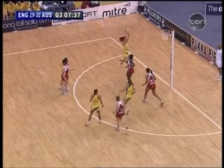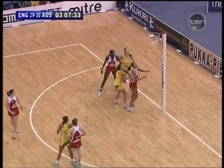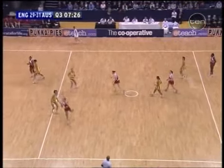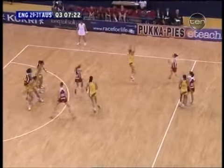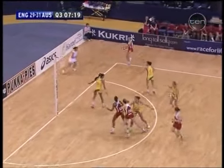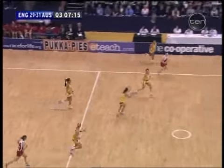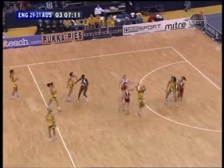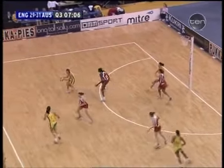Advantage obstructing. A wonderful goal. Great positioning there by Beveridge. Start position quite high in the circle, giving her more space against Mentor. Manage offside, wing defence. And England turn the ball over again, and it's a wave of Australian attackers bearing down on that England circle.